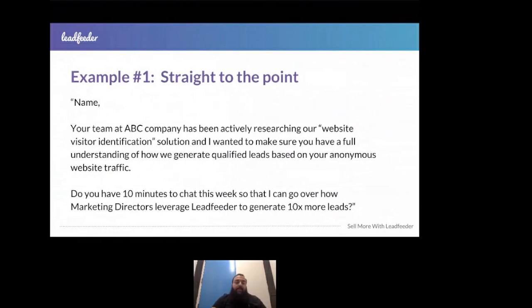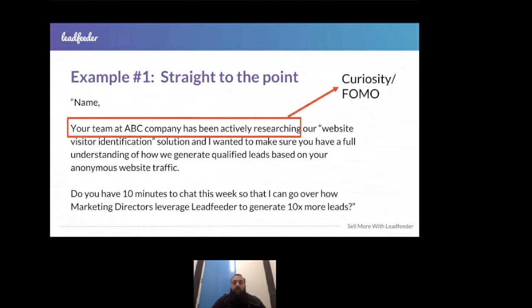So there are some very important things I did in this email. One, I tried to generate some curiosity, some FOMO, fear of missing out. Odds are if you receive this email, you'd be a little curious. How do you know that my team has been researching things like what Leadfeeder could offer? It's a good way to arouse people's curiosity, which can then lead to conversations. So always a good thing to include.